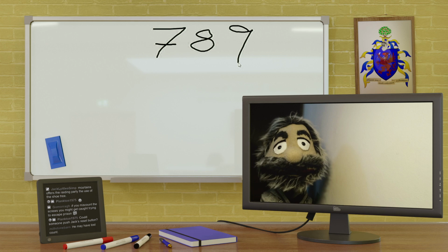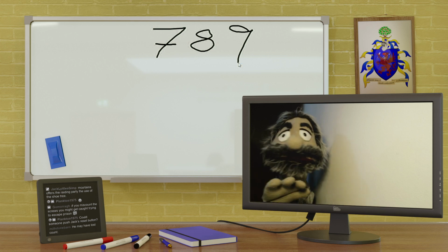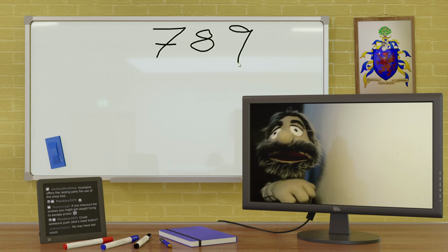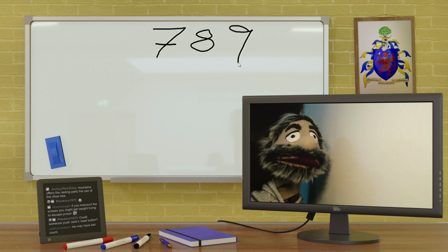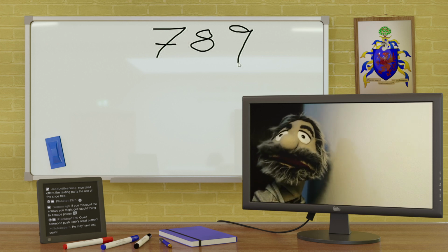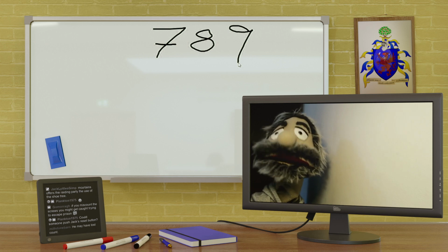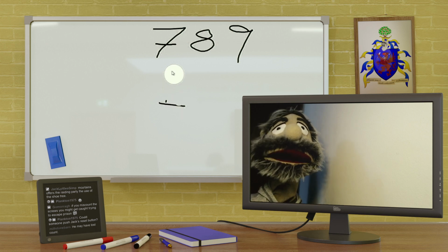I have a childish view that people who put a cross on the 7, which I think is an old French style, although they don't even do it in France anymore, is because their handwriting's not very good, and they just want to make it absolutely clear that that's a 7 and not a 1. That's my belief. It's compensation.